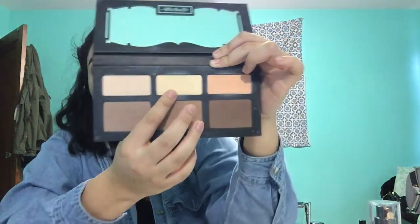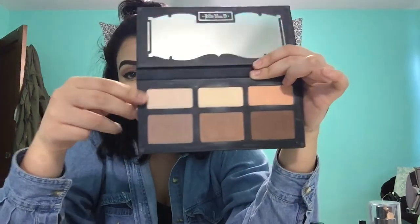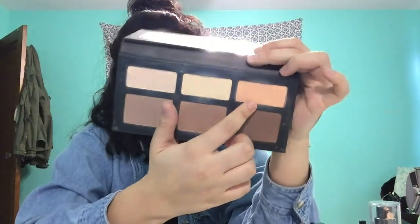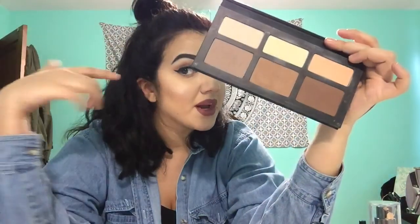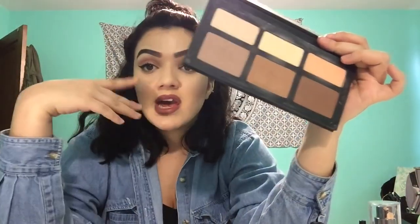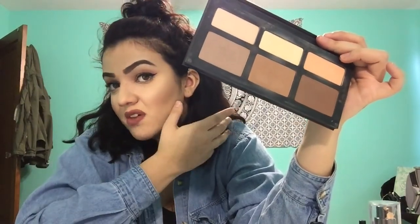This banana color is the life. This white one I kind of stay away from a little bit. And this orange one right here, this is called Lucid. I use this to carve out my contour, and clean anything that I see that's kind of harsh.